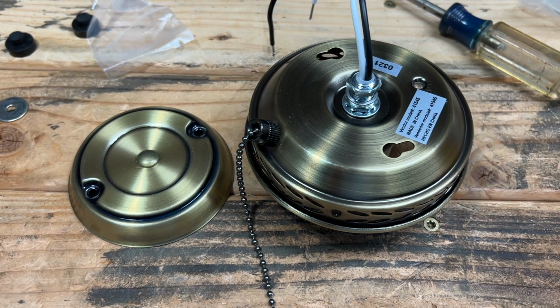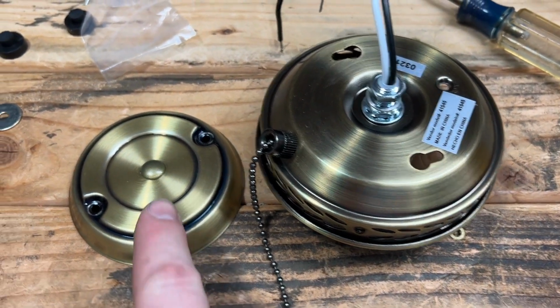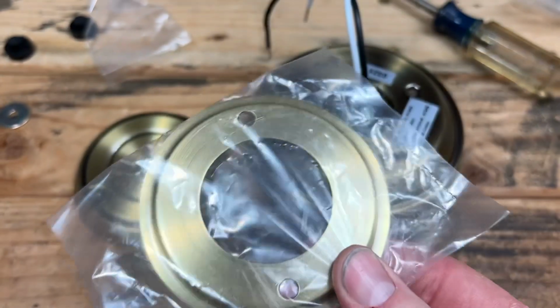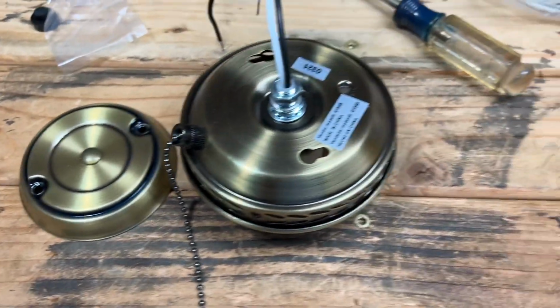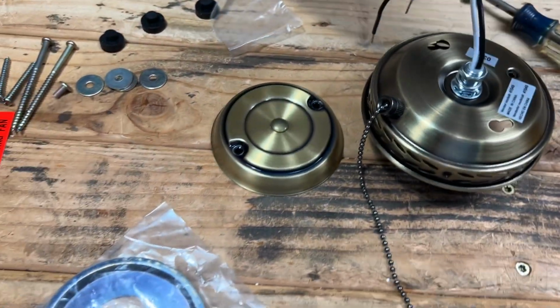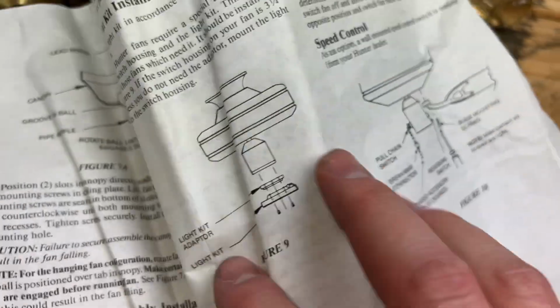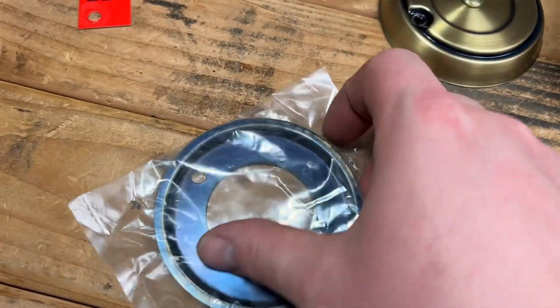I think we'll be able to just mount it directly with the holes here. I don't think we have to use the light hole in the middle here. I'm assuming this is the light kit adapter. It mentions it in the instructions here. If I can bring it over. It said something about a light kit adapter, and I'm gonna assume that's what this thing is.